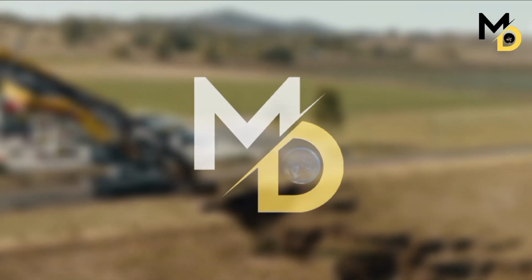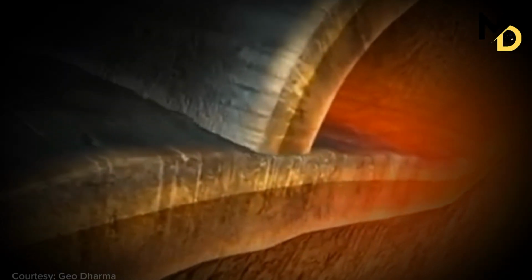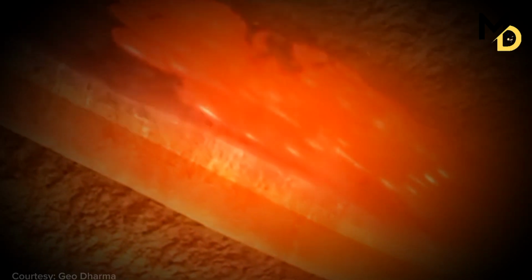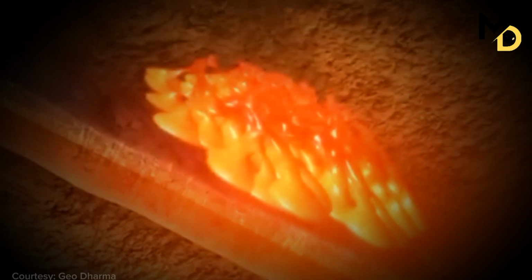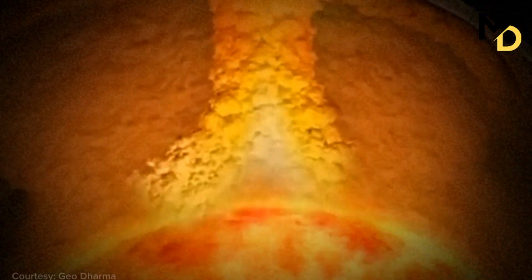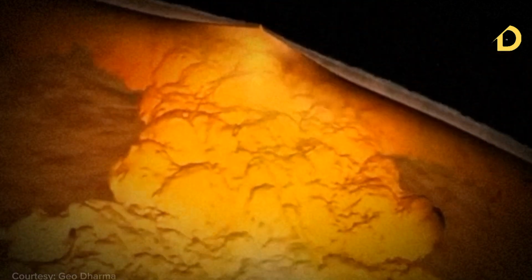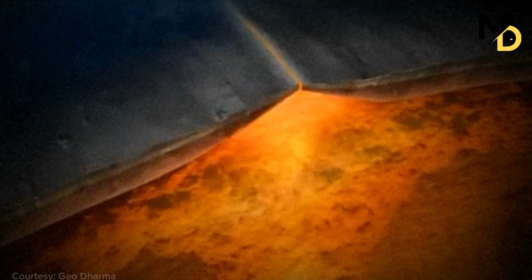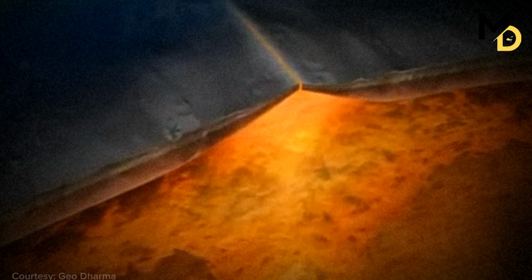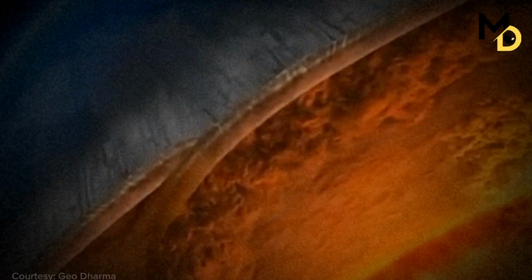We need to understand the concept of plate tectonics, which is the movement of the Earth's crust and upper mantle. Sometimes, these plates collide, forming mountains or volcanoes. Other times, they slide past each other, causing earthquakes. And sometimes, they pull apart, creating rifts and new ocean basins.